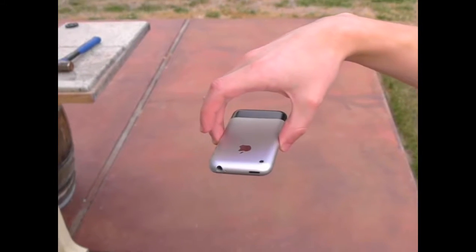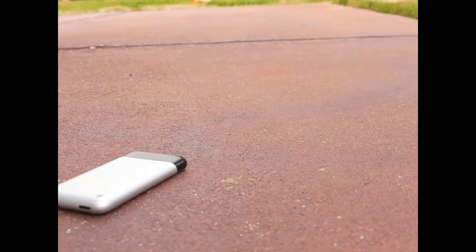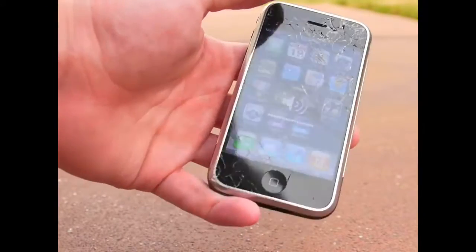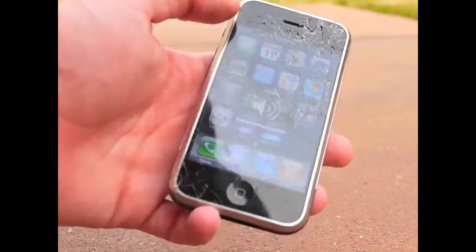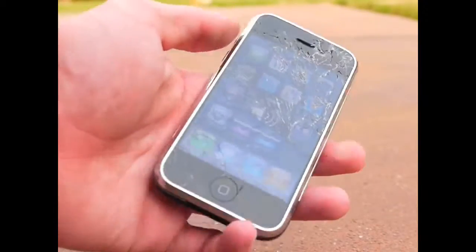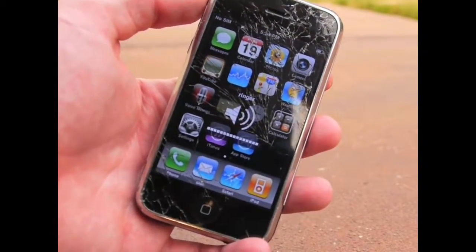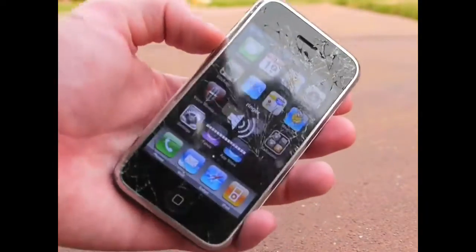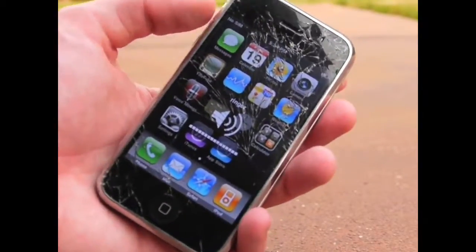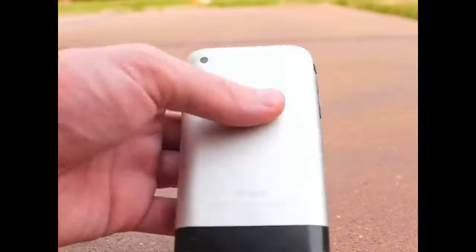Front facing drop test in 3, 2, 1. iPhone 2G did not survive the front-facing drop test. As you can see, shatters all around the screen. Looks like something is glitched with the volume rockers, because it's giving me a full ringtone, a full blast. But when I'm trying to scroll down here, it's going back up. So we can see that something is up with this phone.